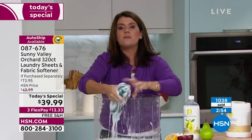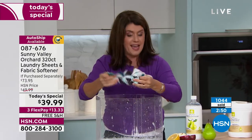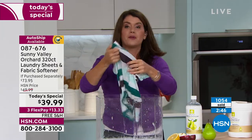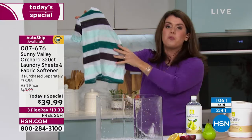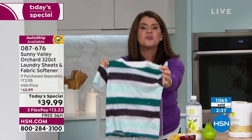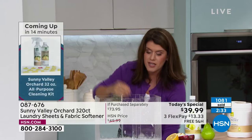But the big question is, what about your brights and your whites, okay? My kids, each one of them, as teenagers, like to have different temperatures of water. It's very funny. When I was younger, I wanted all hot. It doesn't matter. Your brights are going to be bright. I want you to look at the fabrics. They are so clean. You're not going to have any of that residue. Your brights are bright. Your whites are white.